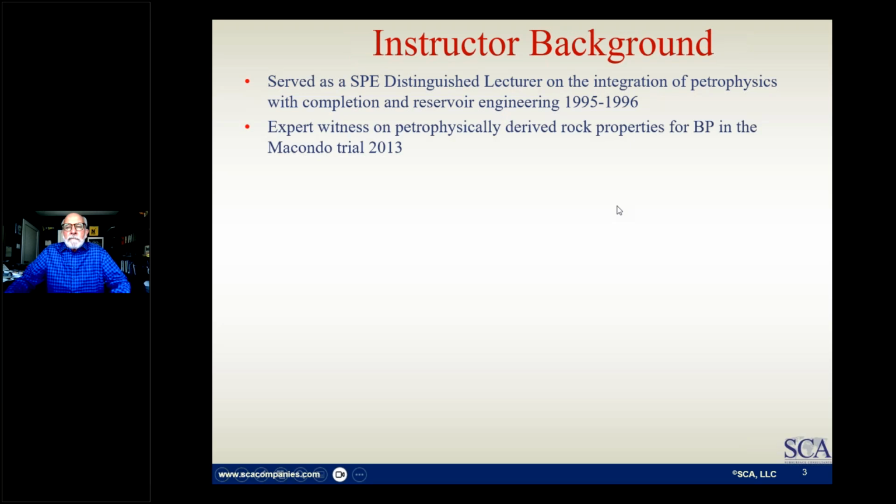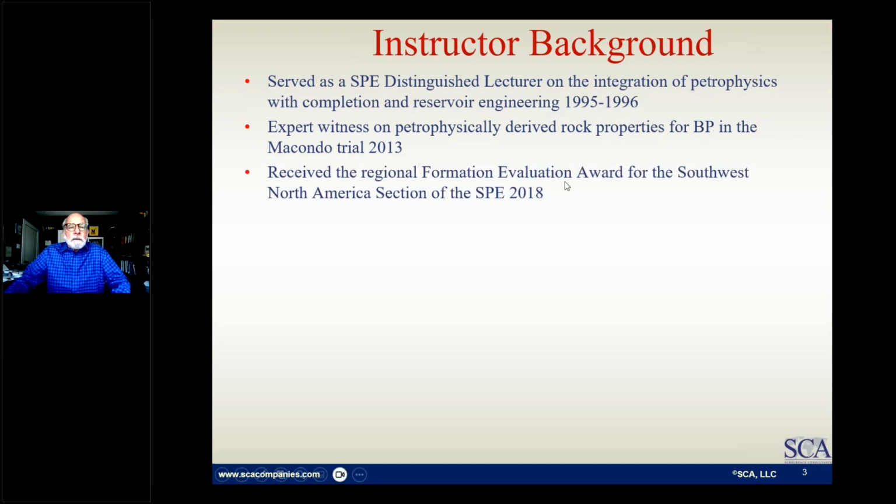I did a little bit of work for BP on rock properties. It was an interesting trial about the difference between 4 microdarcies and 10 microdarcies. Basically, the other side's group was saying 10 microdarcies, and we were saying 4, with $6 billion in damages. So it was pretty exciting. Of course, I didn't charge enough when I saw what the other guys were getting, but that's always the case on these expert witness deals. I also got the Regional Formation Evaluation Award from SPE for the Permian Basin, one of the more active areas in the country. We did some innovative stuff there with petrophysics and the like.